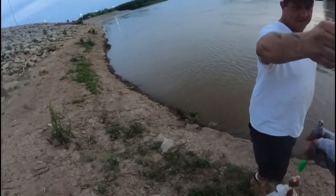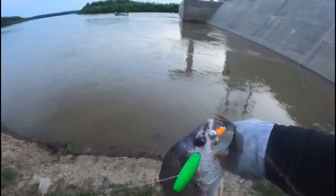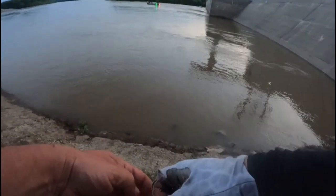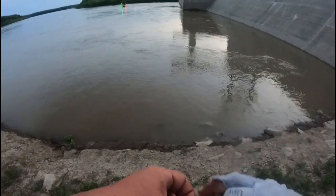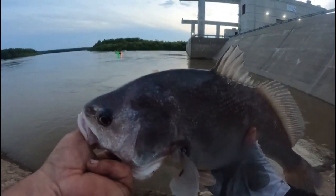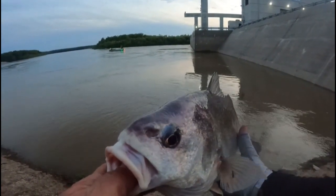You can deal with this one. Nice, dude. Look at that fatty. Dude, that's a fatty. Got a big old drum on this one, guys. Picked it up, dude. That's what it was. I think this spot likes you today. Something likes me today, apparently. Drums like you, blue cats like you. All right, guys, there's my drum. That's probably my PB drum too. That's a big drum. Man, it's been a PB kind of day.